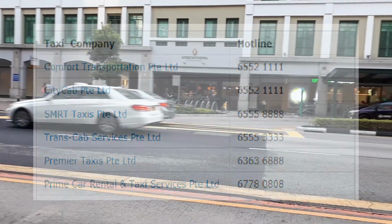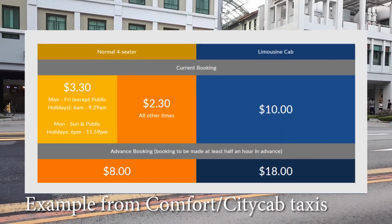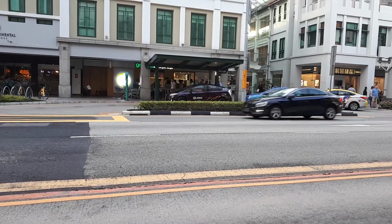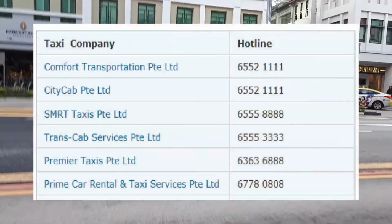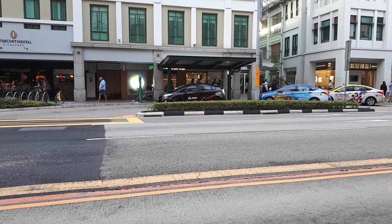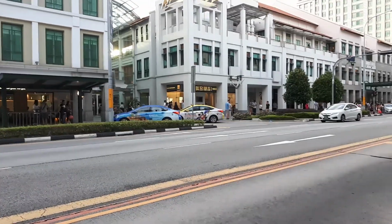But when you book a taxi, there is a booking fee. Here is the booking fee here. If you make a booking during the peak hour, it will be $3.30 extra to the fare. If you do it at other timings, it's $2.30. And I also included a list of all the hotline numbers that you can call the taxi companies directly to make a booking of the taxi. For this, you also need to know the location you're at and certain features about booking taxis.